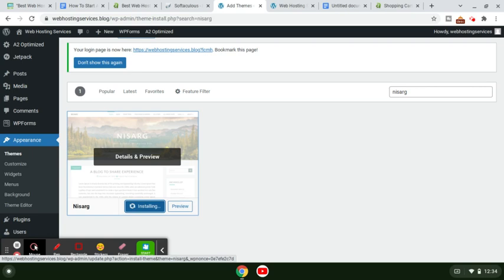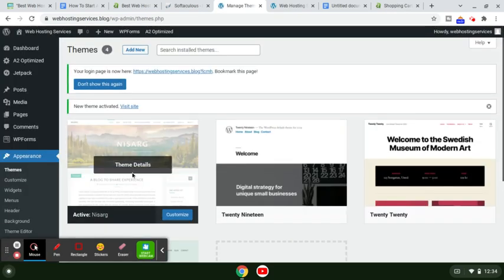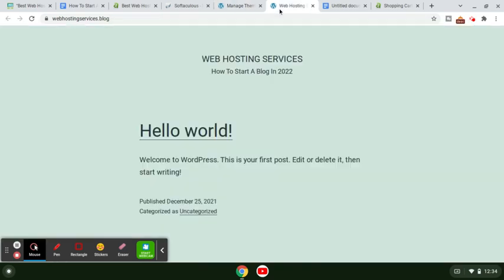And pretty much with any theme that you guys install, whether it's the Nasarj theme or another theme, you're going to have pretty much the same options that will pop up on the back end. That way you guys will be able to really go about customizing it, okay? And so right now we actually have the Nasarj theme on the blog itself. If you want to see what it looks like, just go back to the main page itself right here.